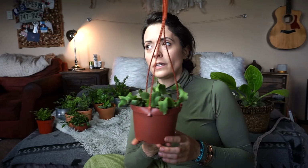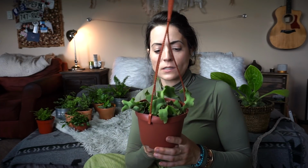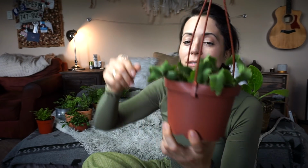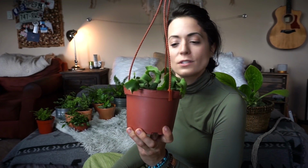This is a curly, did I say that? I don't know if I said that. This is a curly orchid cactus, I think is what it's called. And these look really cool when they grow. It does not look that cool right now, but when they fill in, they look really interesting.